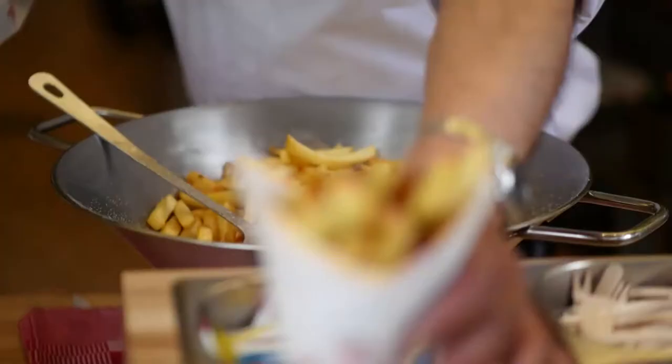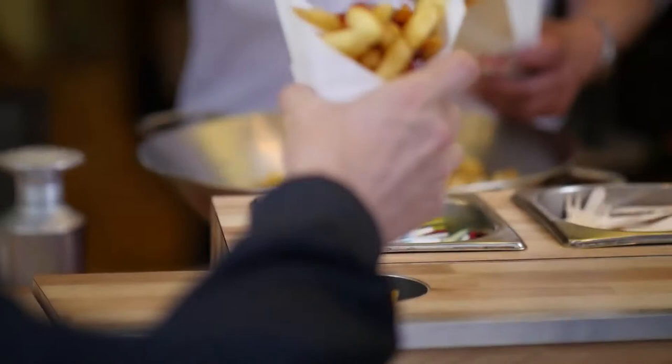But eating cheese is hard work. We needed a snack. What goes good with cheese?